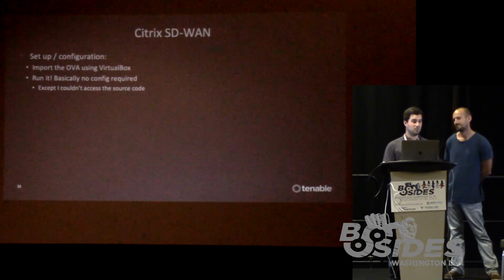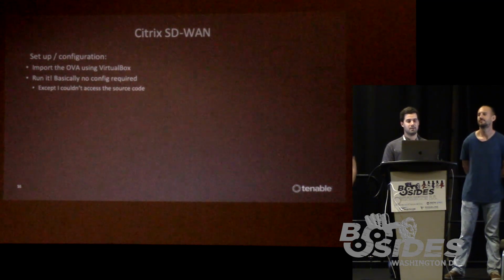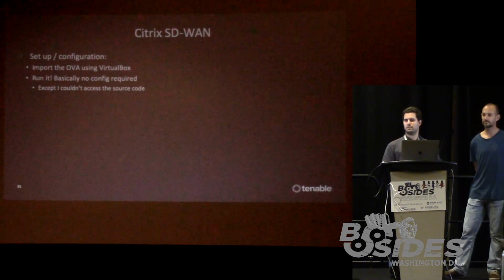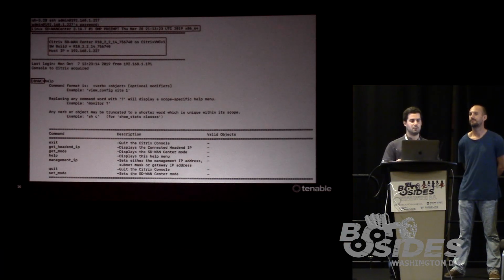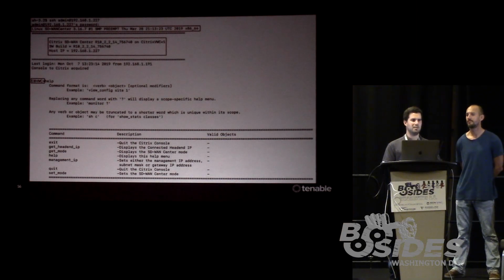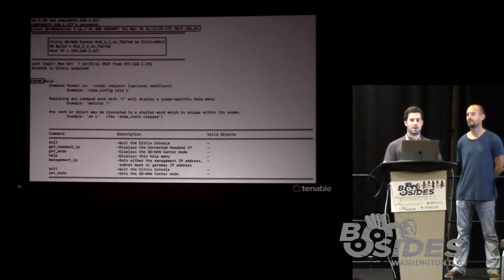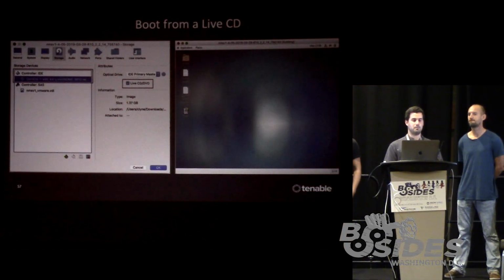Setting it up was pretty simple. You just download a virtual appliance, run it, no config required. The only problem is the source code wasn't readily available. So, you'll see that when you log in, you're presented with a limited shell, not the expected bash shell that I hoped for. So what I ended up having to do was root the VM.